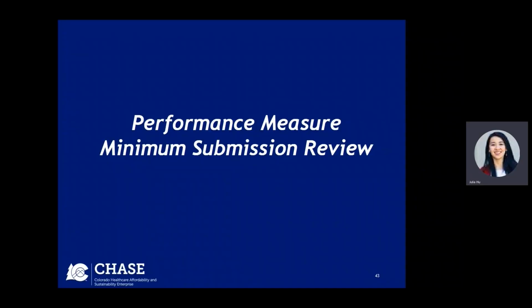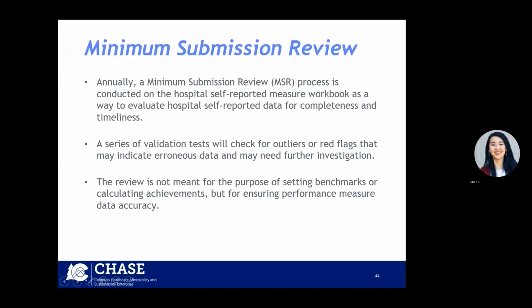Next, we will be discussing the minimum submission review for performance measures. So once reporting has ended and measure workbooks are submitted, the team will complete the process of collecting all the data from the workbooks and aggregate this data into one place. So this allows us to complete additional data validation testing and take steps to compare the same measures from different hospitals against one another.